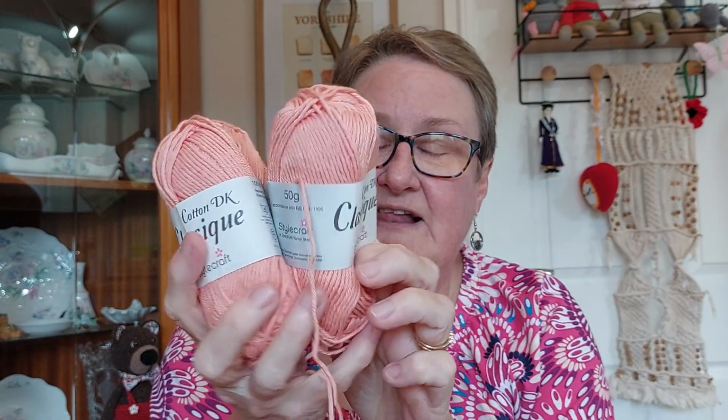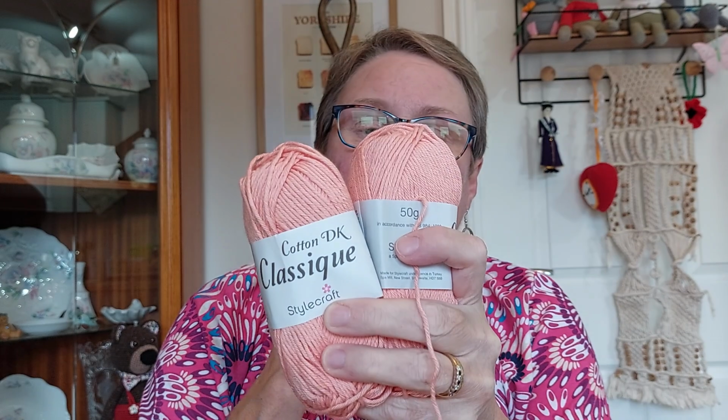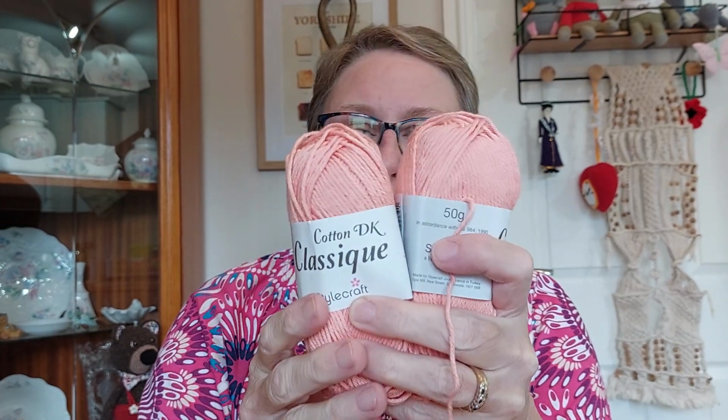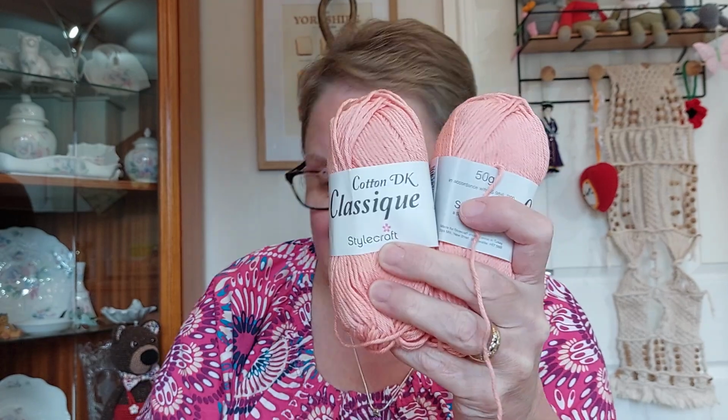I know Cassandra at Craftedly, after I sent her some of the grey that I got from the Stylecraft warehouse sale, and it's this stuff, I think she liked it as well. Like I say, I've got 3 of those. I did only get one of those. I wish I'd got another now, but it'll be enough because you only need little bits of those colours generally.